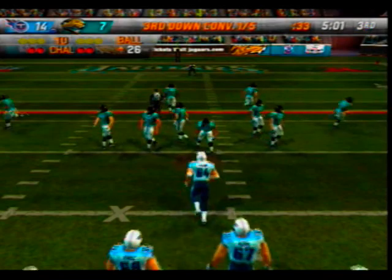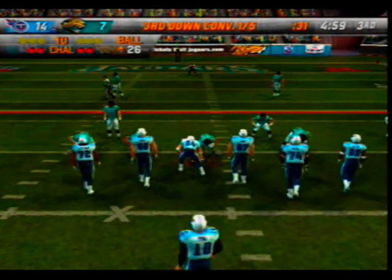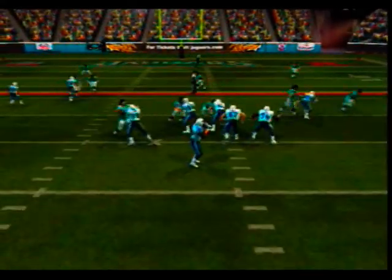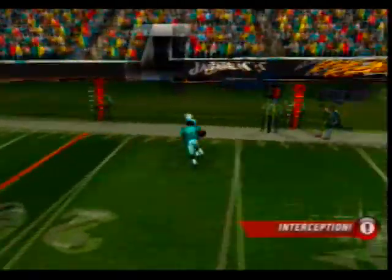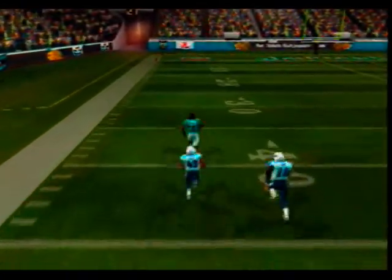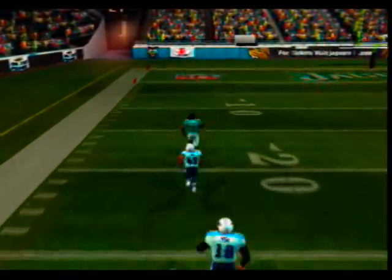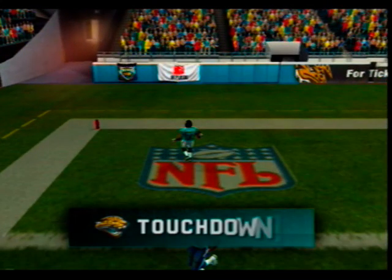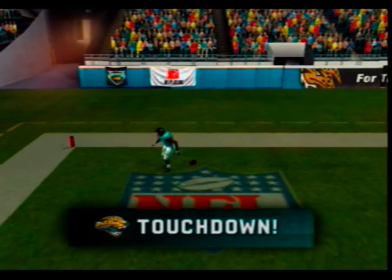To get the first down, they have to reach the 18-yard line. Watch your eyes. The Jaguars come out in a nickel package. With the pass, it's going the other way. The 10 across the goal line for the score. The defense forces the turnover, gets it in for the touchdown.